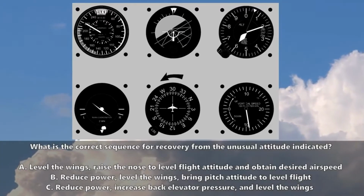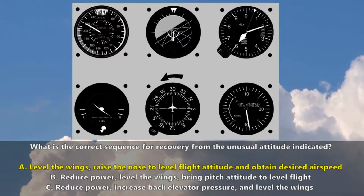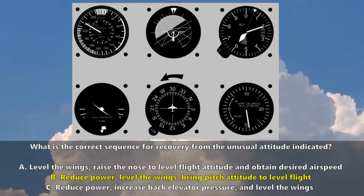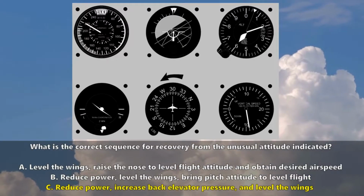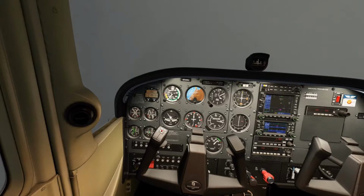What is the correct sequence for recovery from the unusual attitude indicated? A. Level the wings, raise the nose to level flight attitude, and obtain the desired airspeed. B. Reduce power, level the wings, and bring the attitude to level flight. Or C. Reduce the power, increase back elevator pressure, and level the wings. So here's a situation that matches the figure that we're given in the question.